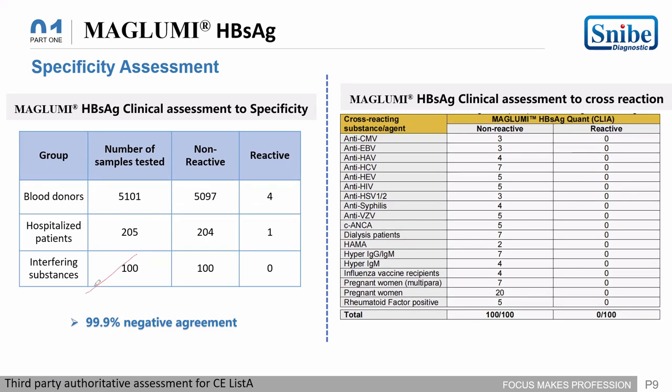And if we talk about the interfering substances, they tested 100 samples, all non-reactive. There are zero non-specific reactions. So on the basis of these different groups and the number of samples, we differentiate non-reactive and reactive. On the basis of their clinical assessment of specificity, they have a 99.9% negative agreement. So there is a probability that maybe one in a thousand samples may be a false result.